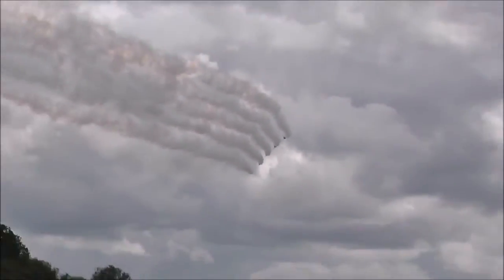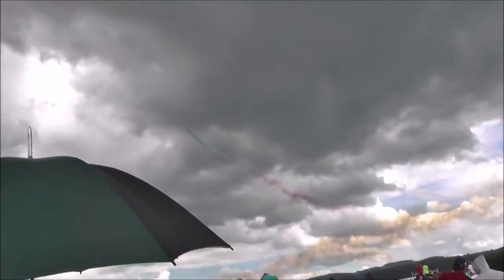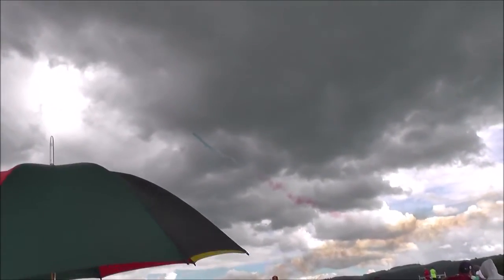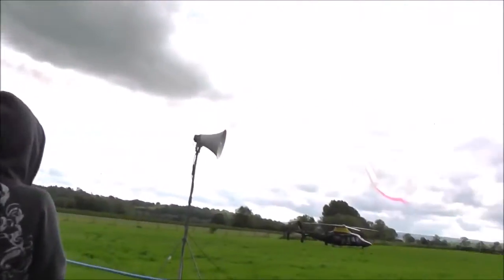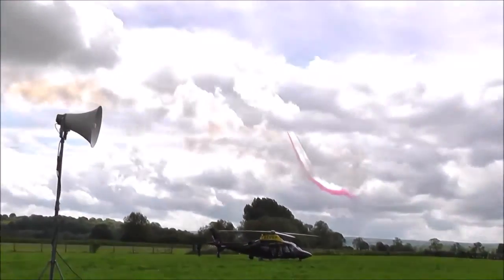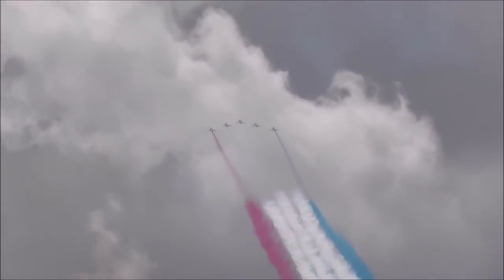Sleepily to the left is Red 9, drawing a red, white and blue stripe in the sky. He is Flight Lieutenant Mike Child. It's his third and final year with the team. He's a former Hawk flying instructor, Hawk display pilot. Operationally, Mike flew the Typhoon, the Royal Air Force's new multi-role combat aircraft.